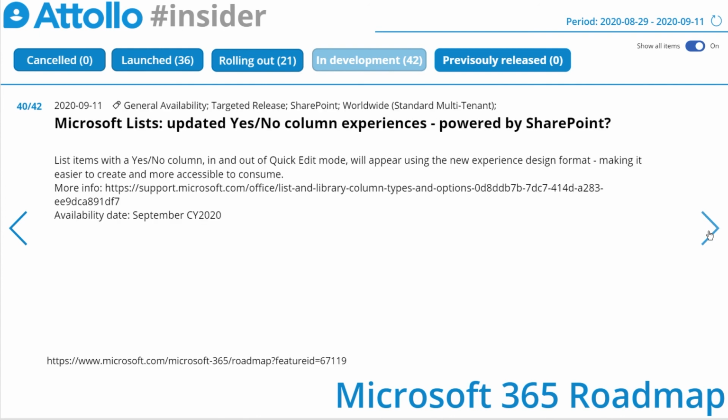Microsoft Lists is getting an updated yes/no column experience powered by SharePoint? Microsoft, you don't need to put powered by SharePoint, especially with a question mark at the end, on everything to do with Microsoft Lists. I think we get it. We know it's powered by SharePoint, and adding a question mark at the end suggests that you don't know if it's powered by SharePoint or not. So again, please tidy up your roadmap entries. If only someone from the roadmap teams were watching this session. Of course they're not, but you never know.